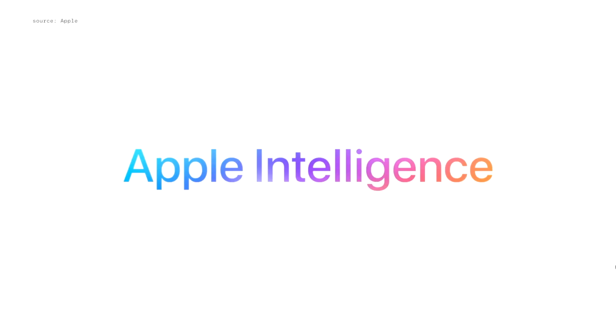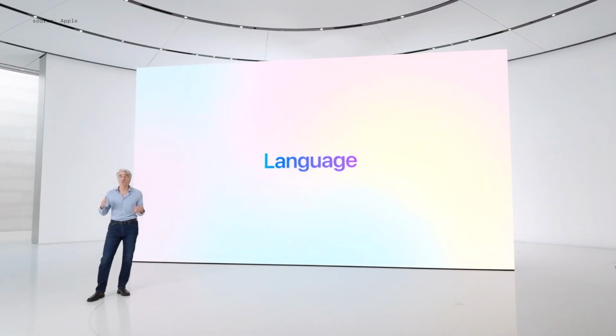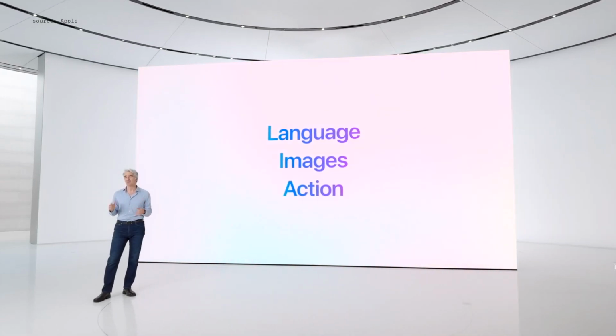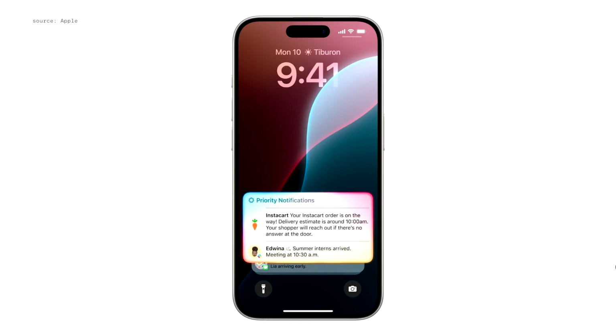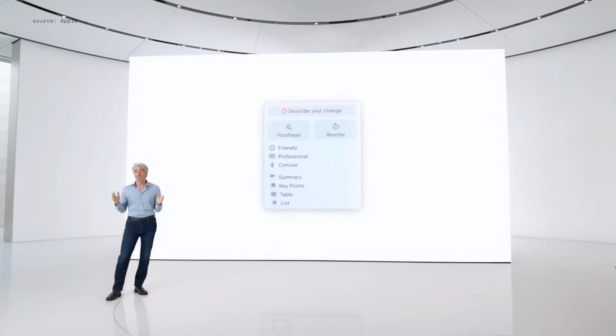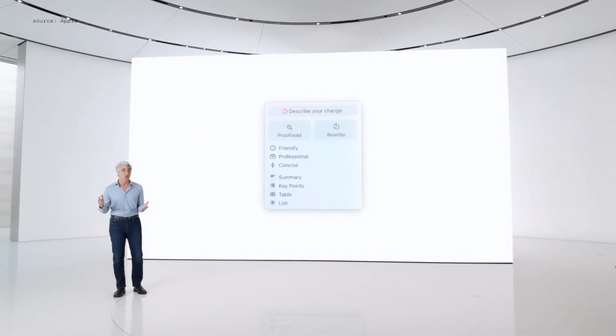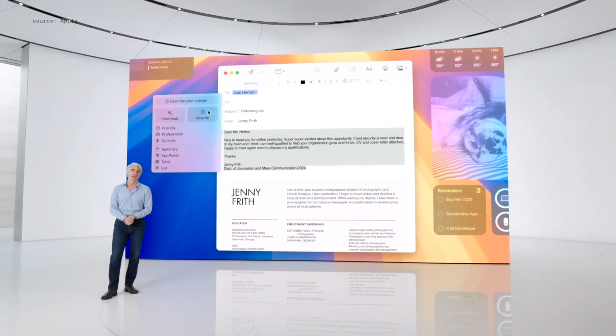Apple Intelligence will enable your iPhone, iPad, and Mac to understand and create language as well as images and take action for you to simplify interactions across your apps. For example, your iPhone can prioritize your notifications to minimize unnecessary distractions while ensuring you don't miss something important. Apple Intelligence also powers brand new writing tools that you can access system-wide to feel more confident in your writing.